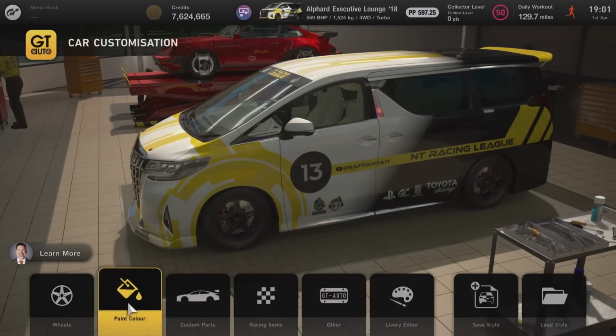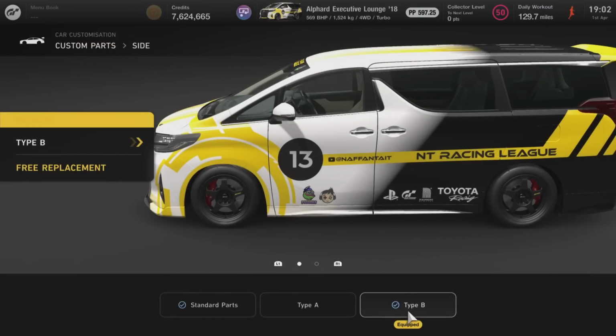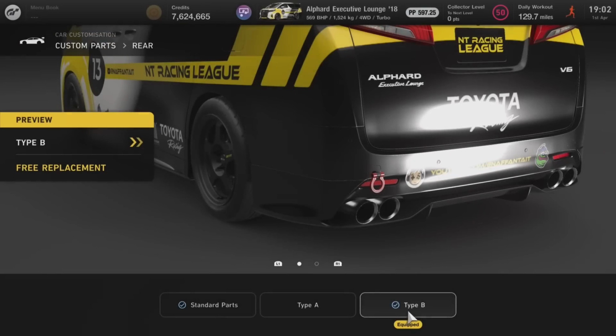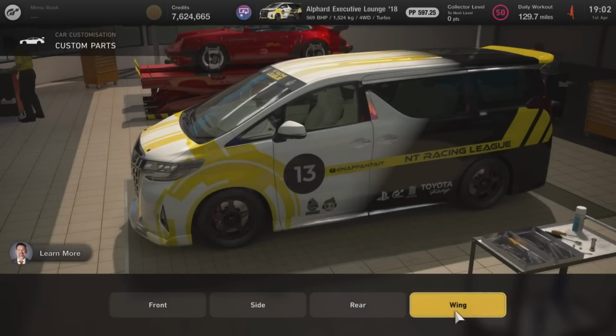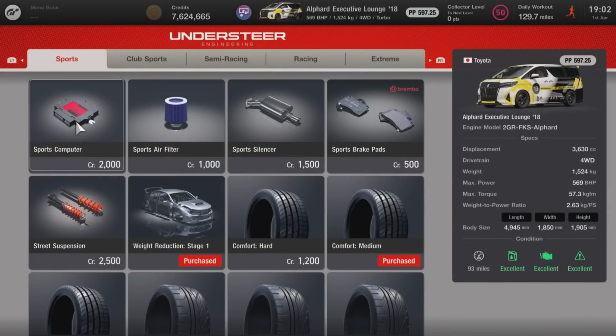In terms of the aero parts, we're going to go over to the front and it's going to be aero type B. At the side again, it's going to be type B. And at the rear again, it's going to be type B. In terms of the wing, it's the only option with aero type A. Then we're going to go on to the performance part shop.